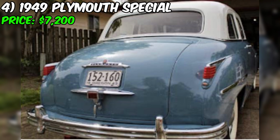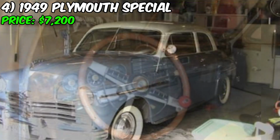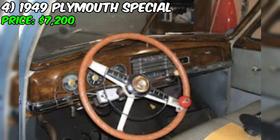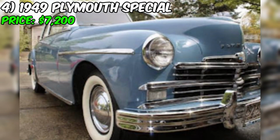First off, let's talk about the history of this Plymouth Special. According to the seller, it's been in their family since way back in 1976. That's a long time for a car to stay with one family, and it suggests that this Plymouth has been well loved and cared for over the years. The fact that it's been stored in a garage for at least 26 years is another good sign, as it means the car has been protected from the elements and potential damage.